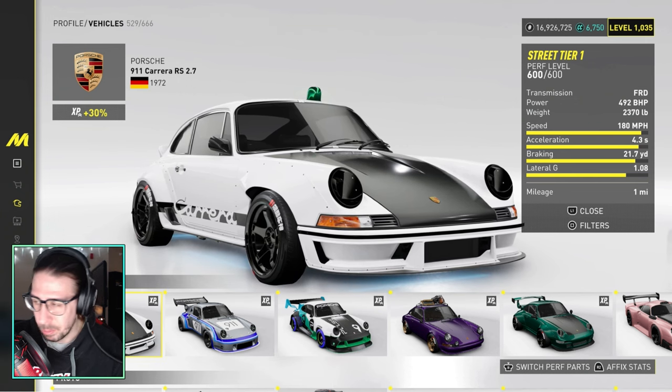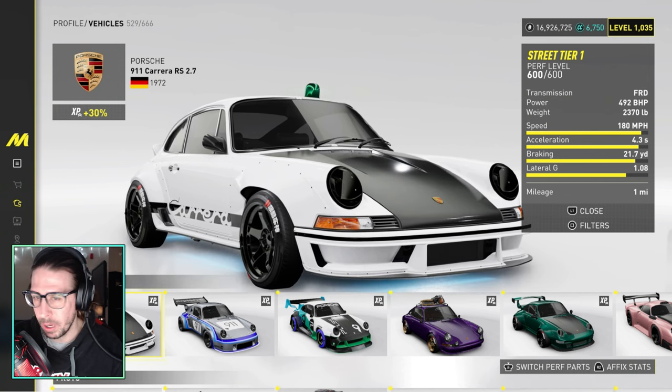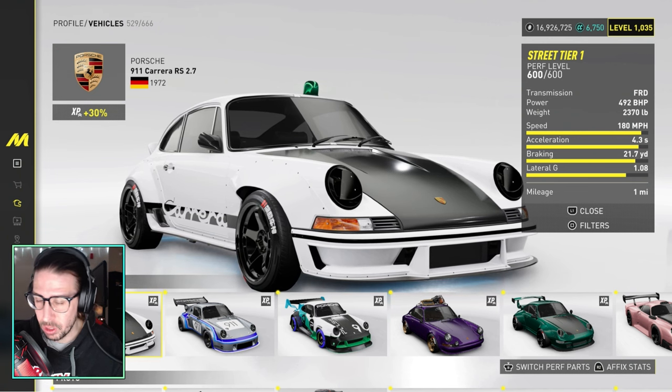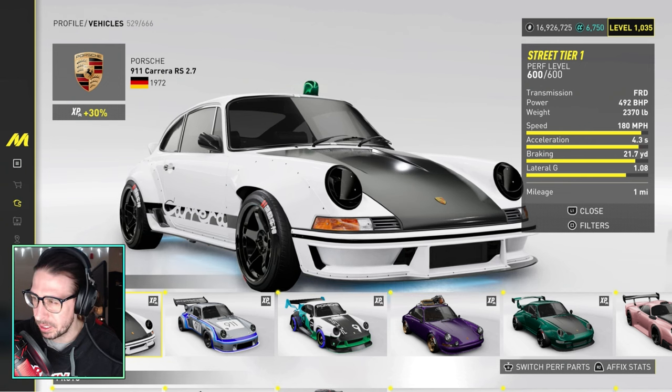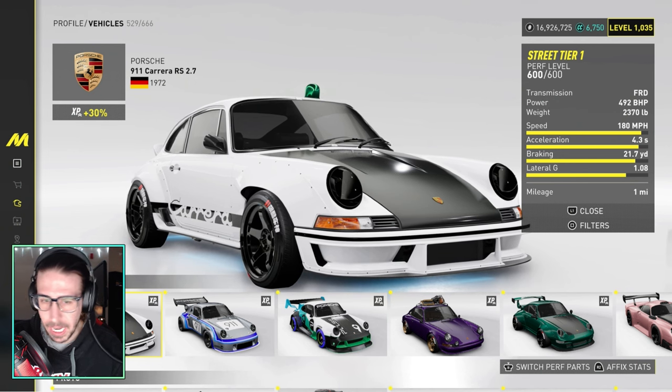I mean, most cars top out around 190, 189, 191 in street tier one. This with draft and NOS will hit 208. Even with a car that's doing like the RS2, that does what, like 199, 200, I think maybe 201, you're gonna leave that behind at 208. You just can't keep up.